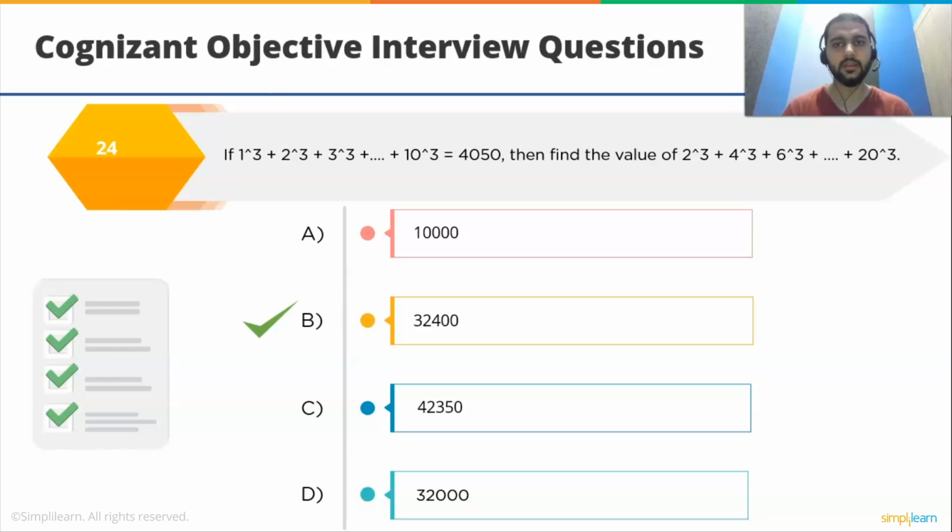Now we have to find the value of 2 raised to power 3 plus 4 raised to power 3, and so on up to 20 raised to power 3. First of all, we'll take the common factor. We'll take 2 raised to power 3 common out of these. So it would be 2 raised to power 3, and in the bracket there would be 1 raised to power 3 plus 2 raised to power 3 plus 3 raised to power 3, and so on up to 10 raised to power 3.